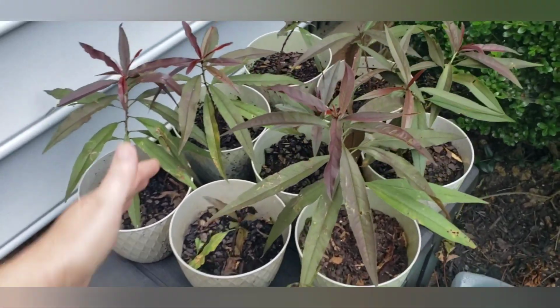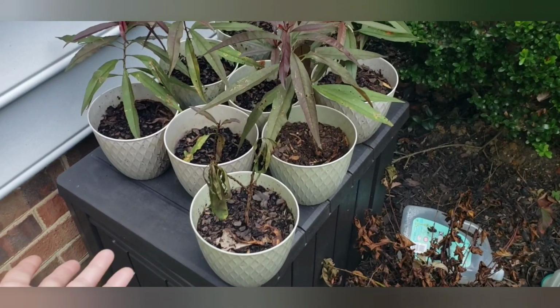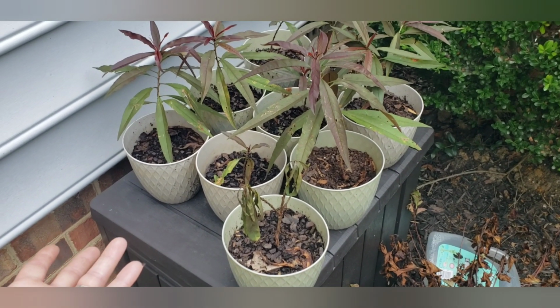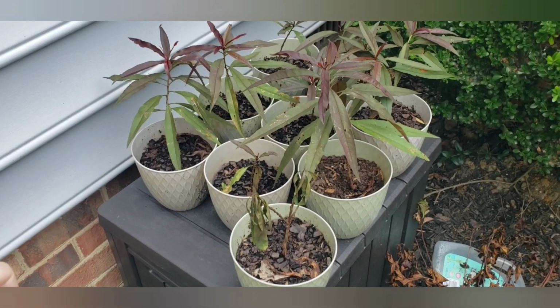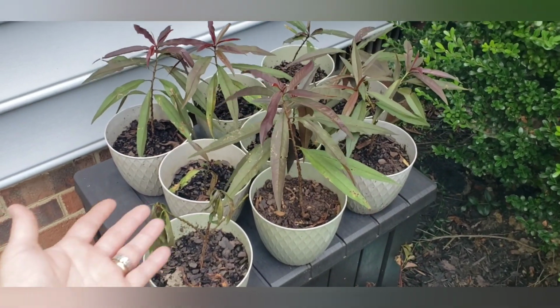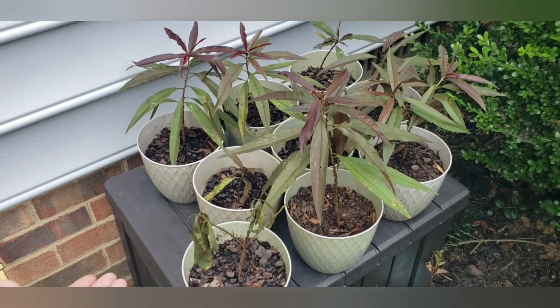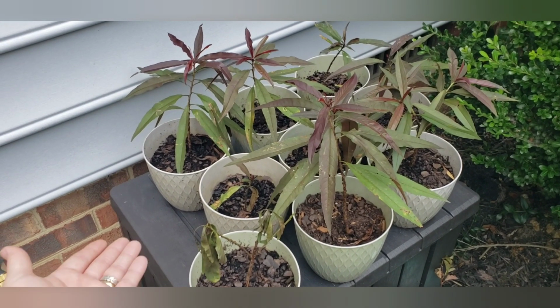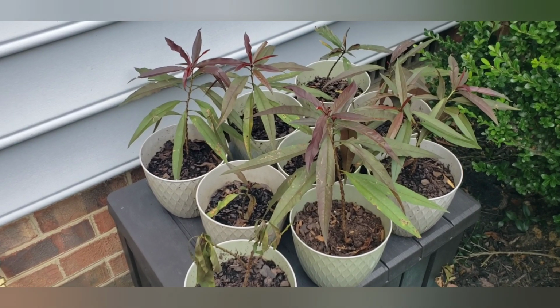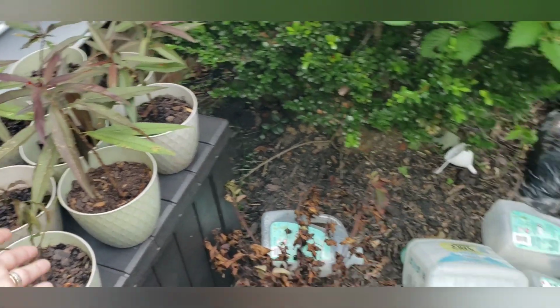Alright guys, so that's 9 plants for free from my one $10 clearance patio peach. I think that's a pretty good bargain. What I'm going to do is save these for when we move, because I think it would be just so stunning to have a walkway completely lined with patio peaches, because they are so pretty.